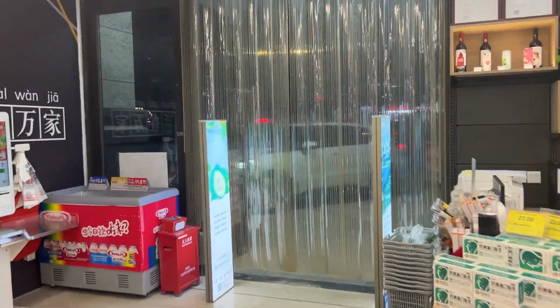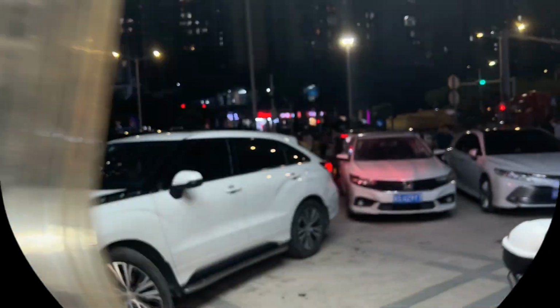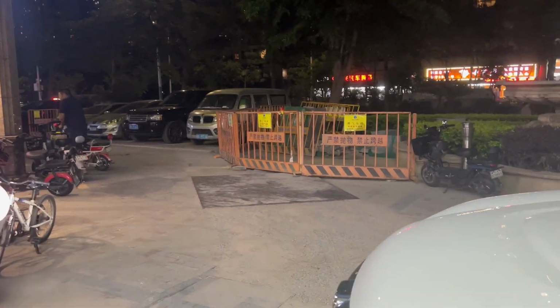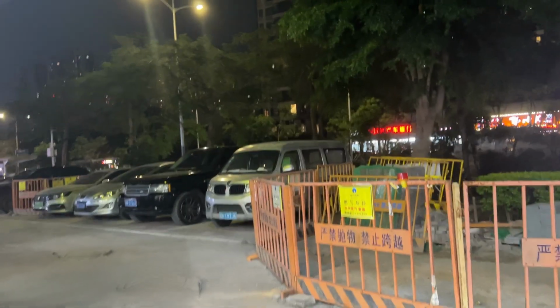Out into the heat, baby. Here we go. They put up these plastic curtains to keep the air conditioning in. And man, oh man, you feel that heat. Now you just stay there, buddy. Okay.